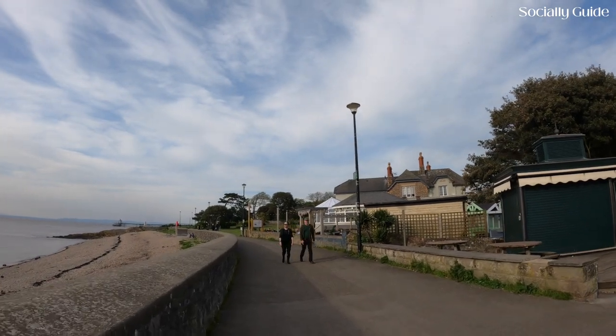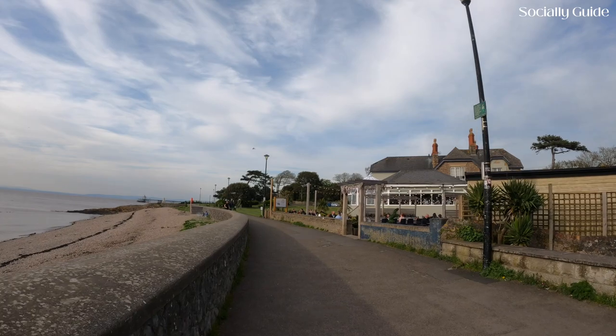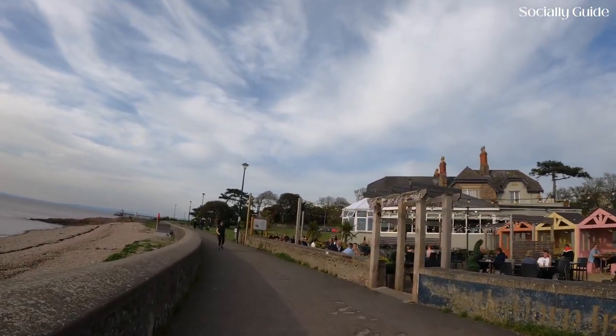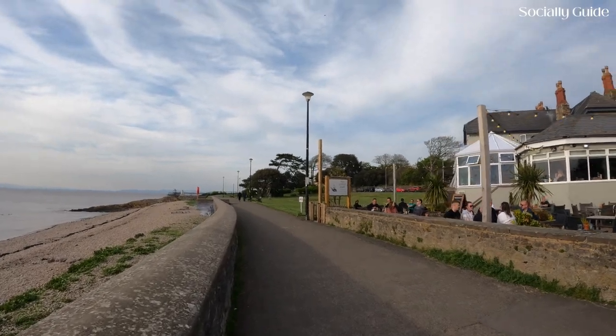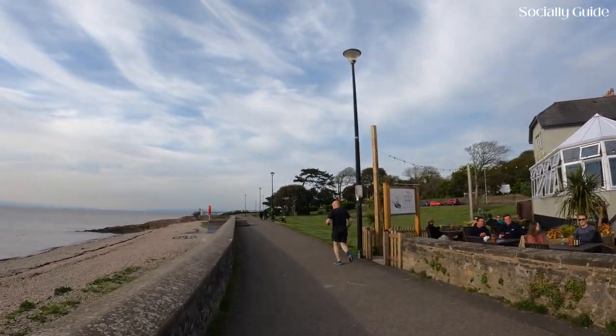Alright, let's continue our walk. We have about 10 more or 15 more minutes to get to the pier. There's an amazing pub here, guys. If you want to sit down, grab a drink, make sure you find yourself a place and sit down, grab a nice pint of beer, and let the world go by.